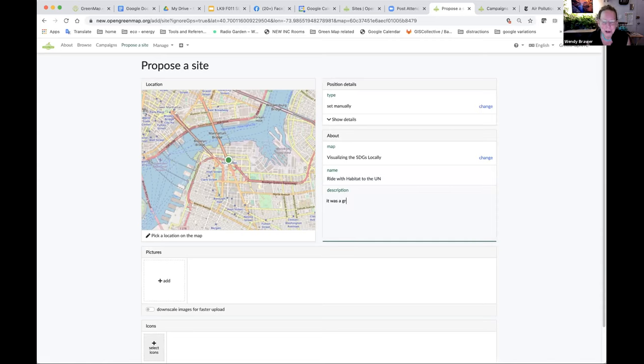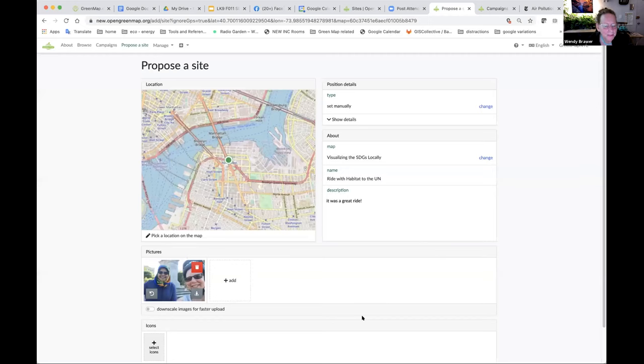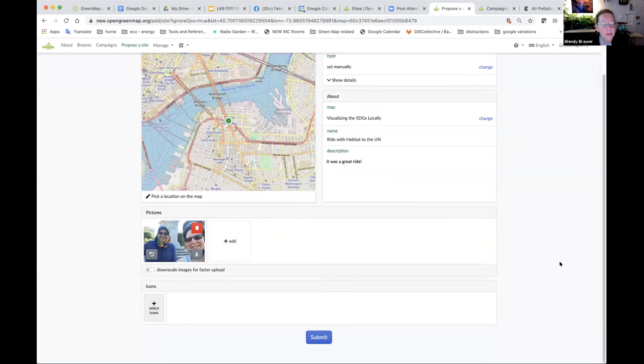Of course I could say more than that, but I was lucky enough to go on a bike ride with the head of Habitat. Here I'm going to add the picture. I've already found the picture that I want to use, and I put it on my desktop for quick access. One sec, my computer is thinking. Oh no, it's this one. So there's Madame Sharif. If you're out in the field, you might want to downscale the images for faster upload, and you might want to put in multiple pictures.